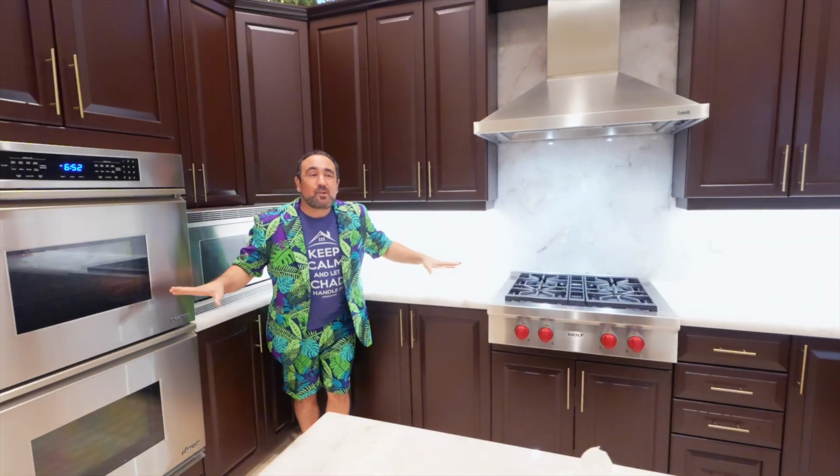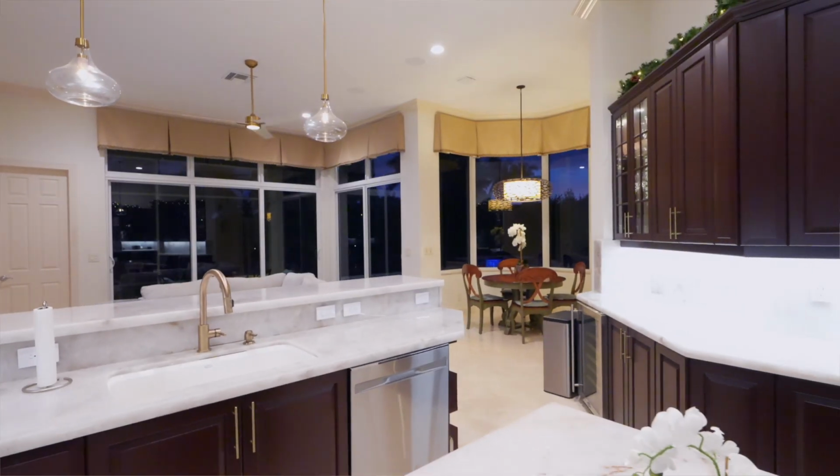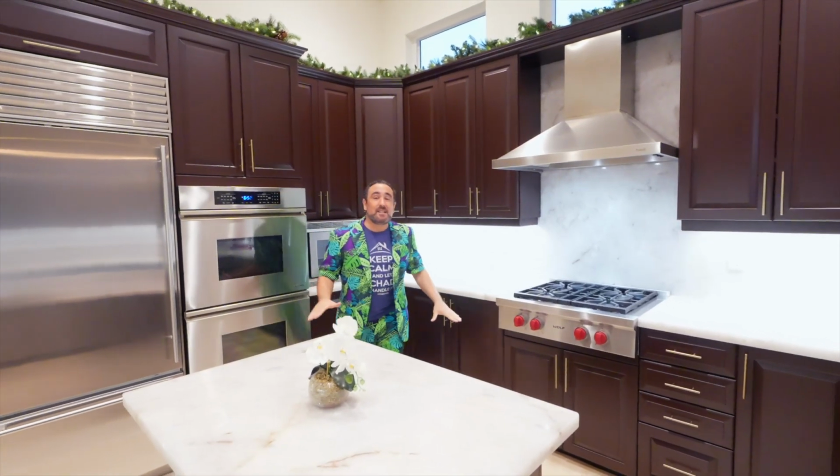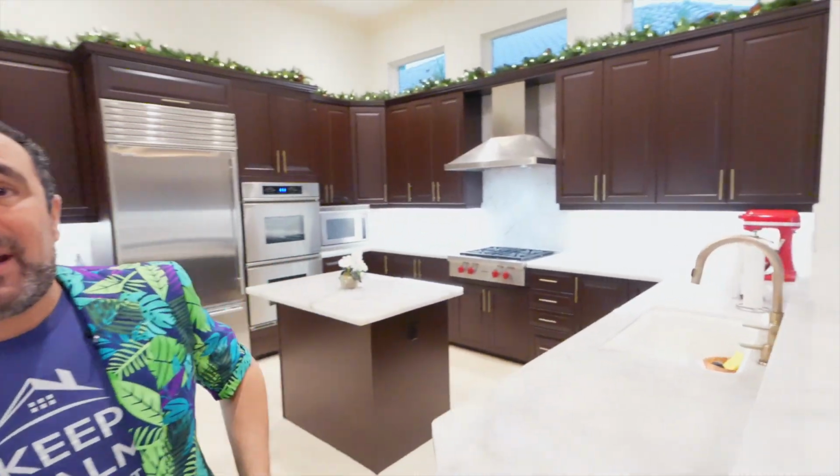When I get to stand in this corner of the kitchen, all I see is glass, window, view. Everything was updated in the last year. Sub-Zero fridge, gas. Look how beautiful the sink is. No kitchen would be without a drink and wine fridge.